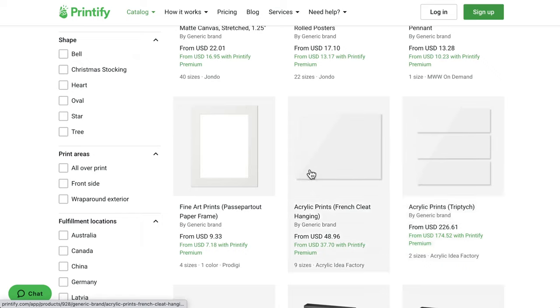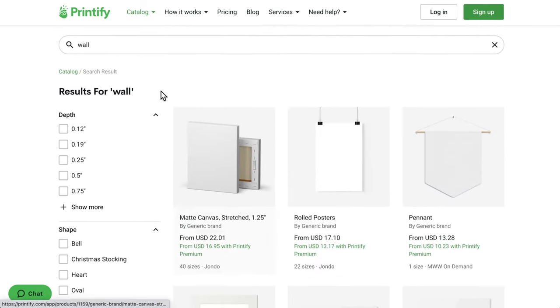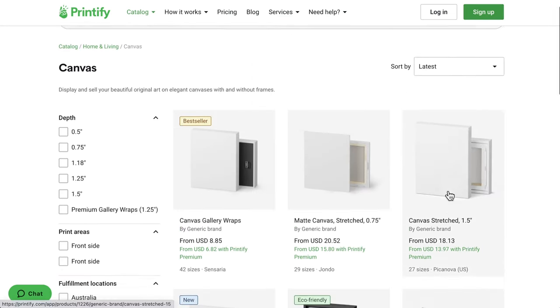We saw that canvas wall decor was also really trending. So we can either type canvases into our search function, or in our catalog tab, underneath home and living, we see canvas right here. We can click on that and we'll see all the canvas options available.